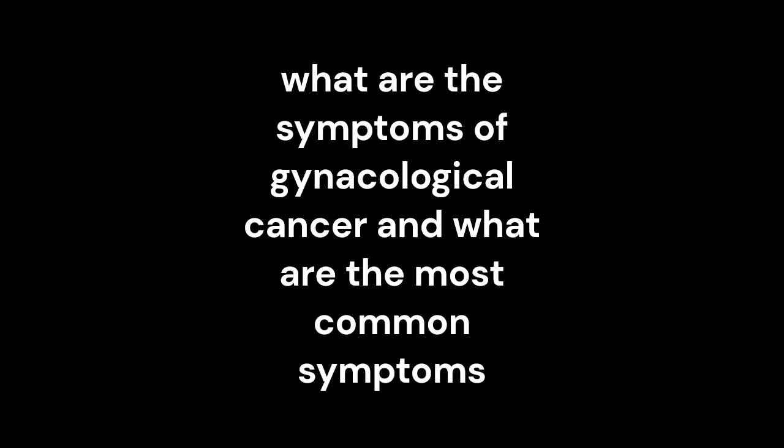You should also see a doctor if you have any other warning signs that last for 2 weeks or longer and are not normal for you. Symptoms may be caused by something other than cancer, but the only way to know is to see a doctor. Signs and symptoms are not the same for everyone, and each gynecologic cancer has its own signs and symptoms.